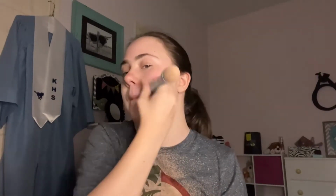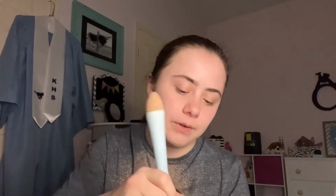Okay, so we're going to put the L'Oreal on first. The lights are off because I thought it'd be more natural light from the window, which is right here, and I have my ring light here for good lighting as well. This covers a little bit of the redness on my face, because I get a little red. Yesterday we went to the pool for Memorial Day and went swimming. It was fun. I put it on my forehead, cheeks, nose, and sometimes under my bags.